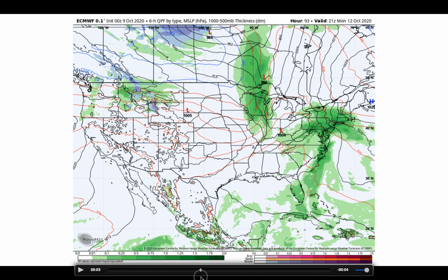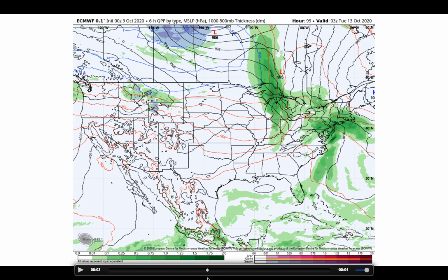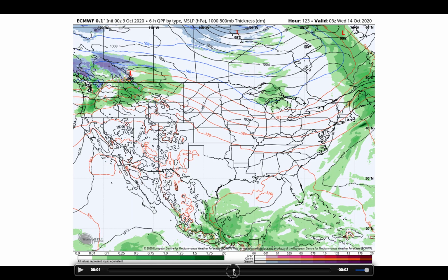moving off to the east, taking the shower and storm activity into Wisconsin and Illinois early in the afternoon on Monday, and then pushing off to the east into parts of Michigan, Indiana, and Ohio Monday evening and Monday overnight. This will bring the first shot of cooler air. It will be cooler and drier as we head through the middle part of next week.